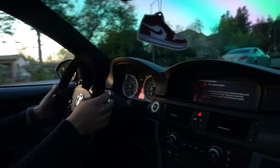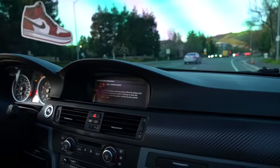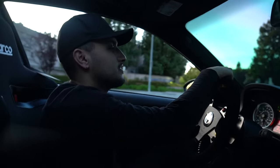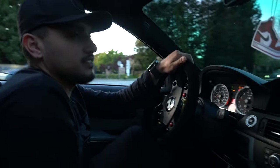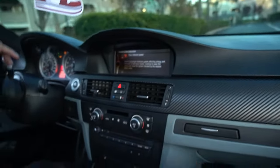Yeah, this car is quick. And again, untuned. Obviously not the fastest, but it's fast enough, you know what I mean? It still gives me butterflies, and I say it, and I'll continue to say it. It's untuned, and it feels like this.